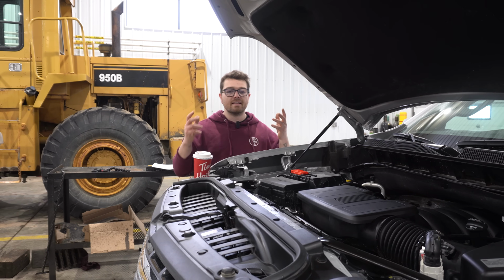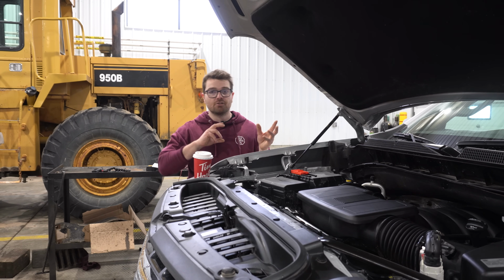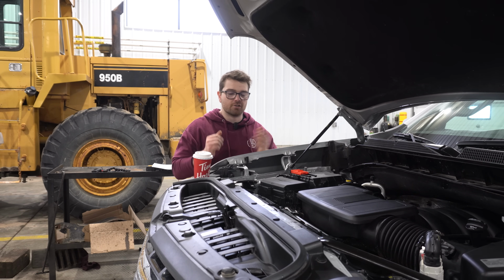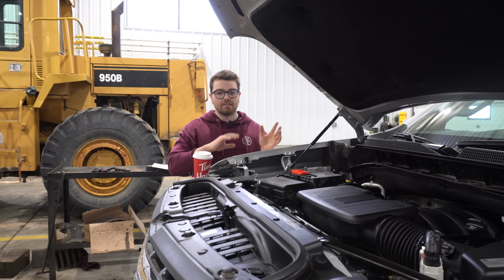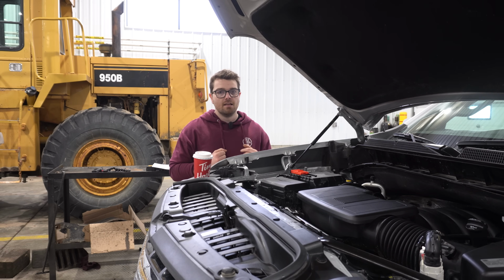Now the active fuel management, or the cylinder deactivation system, uses that hydraulic lifter to its advantage. In fact, they're special hydraulic lifters. When a cylinder is deactivated, engine oil pressure goes to a certain lifter and it deactivates it. And when that cylinder is reactivated, oil pressure is cut and the lifter is going to function as a normal lifter once again.